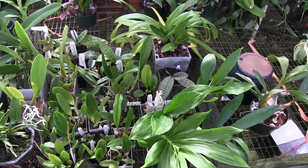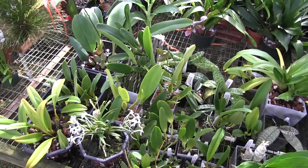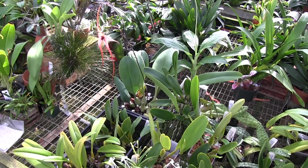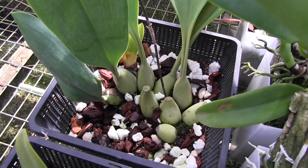All right, well, I hope you enjoyed that little segment. Let's go back to the greenhouse and check in on my green pets, which are my orchids. This is my orchid collection that I've had for, I guess, about 5 years now. 2014 is when I started collecting this particular collection. And let's start out with this one.